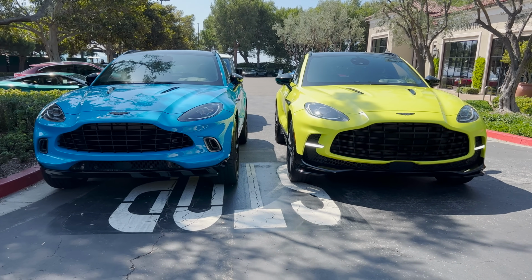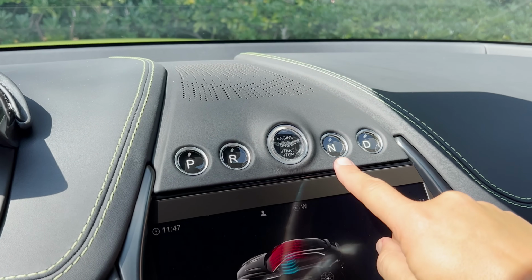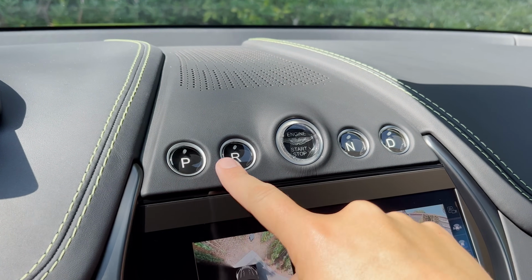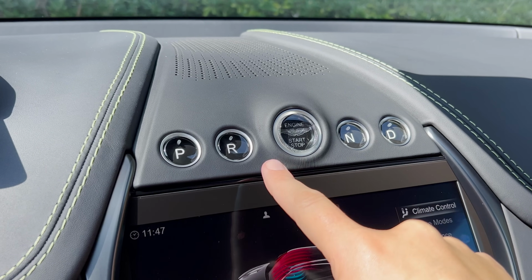And next we move inside, where there are quite a few DBX quirks and features in here, one of which is the gear selector situation that is still mounted on the dashboard, just like in the regular DBX. You can see PR on one side in the center, ND on the other, with the engine start-stop button in the middle. You have this push-button gear selector, which is certainly unorthodox, but distinctive to these cars.